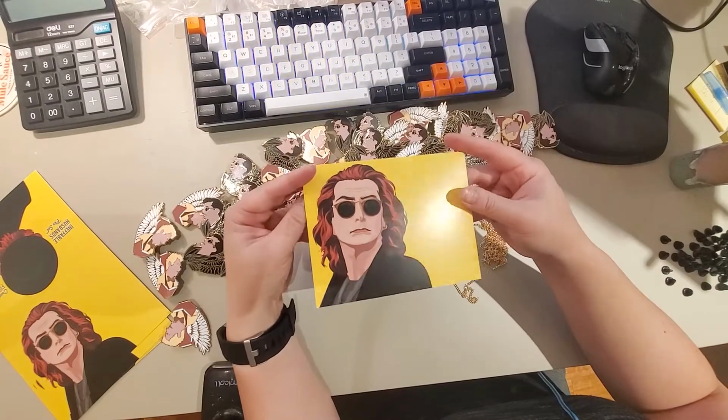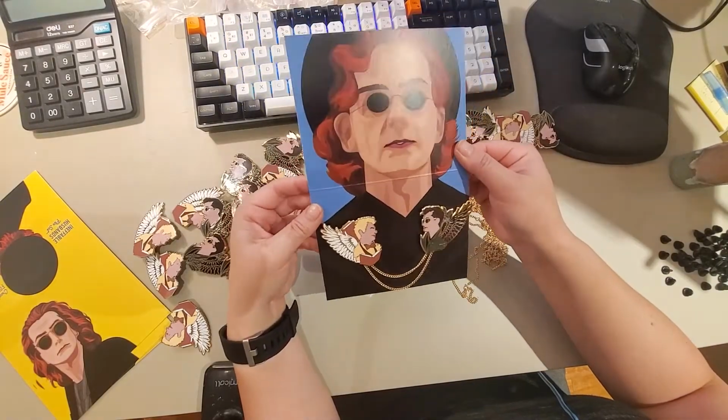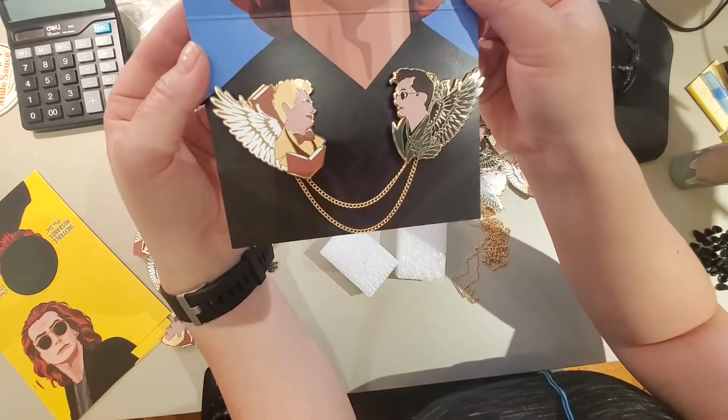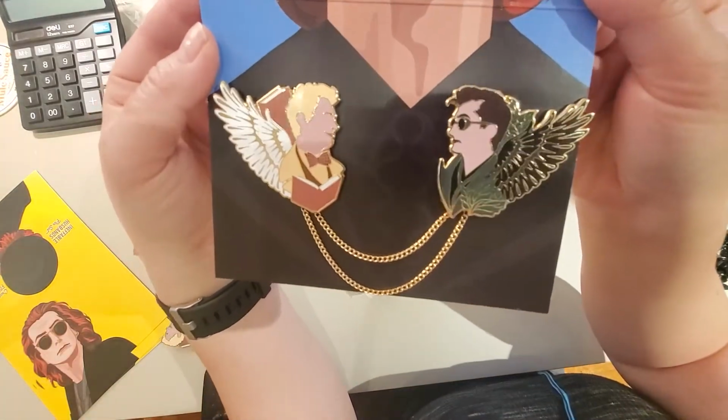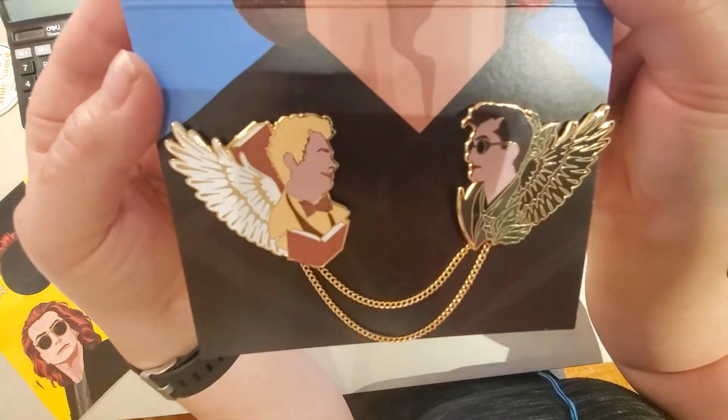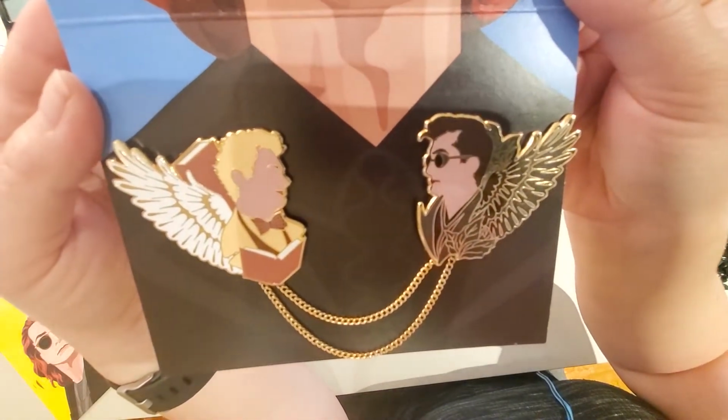The design of this pin set is a bit on the nose. Aziraphale and Crowley stare at each other, made symmetrical by their wings, and despite being separated, one in heaven and the other fallen, a thin chain links them together.